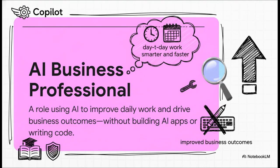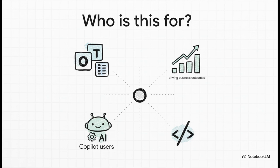Now let's really look at this definition. An AI business professional. They're not a developer. They're not a data scientist buried in algorithms. This is for the person on the ground, using AI tools like Microsoft Copilot to get their daily work done smarter, faster, and better. And here's the key part. No coding required.